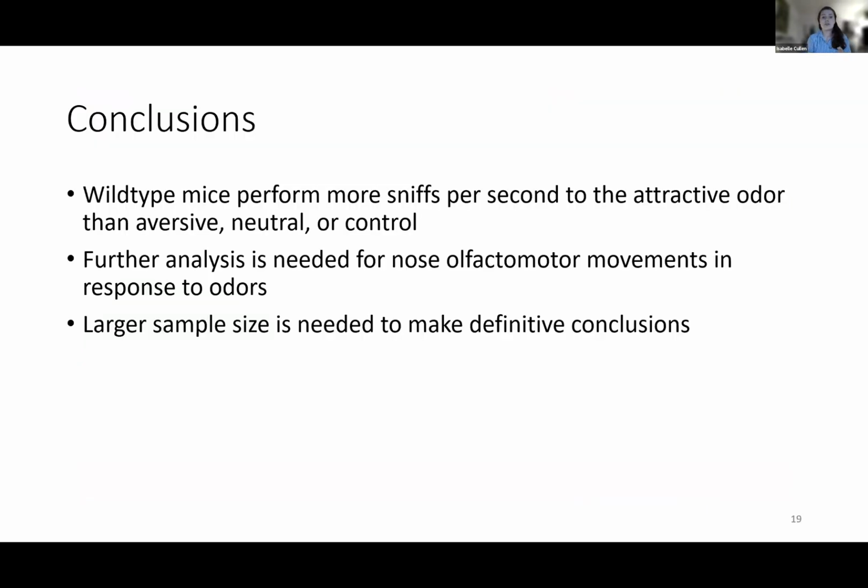So what we've established so far is that wild type mice perform more sniffs per second to the attractive odor than the aversive, neutral, or control. And further analysis is needed for the nose olfactomotor movements, which I showed you in the video, to see the responses to the odor. Do they move a lot? Do they not? But ultimately, we do need to collect a larger sample size in order to make definitive conclusions, because this is based on a sample size of 2.